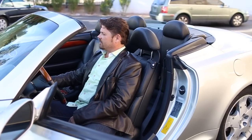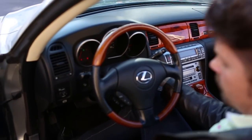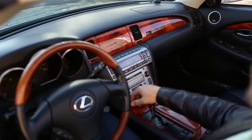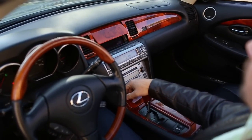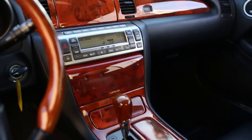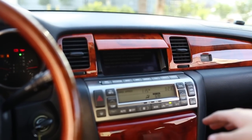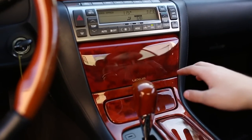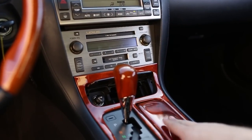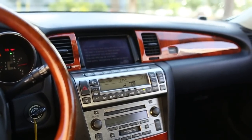Come around and take a look at this. This is kind of another cool feature. I'm going to go ahead and turn the car on. But hidden behind that little panel there is your navigation system. Of course, you can go through all your menus for navigation, stuff like that, which is kind of cool. Mark Levinson sound system on it. This also has a Sirius system, if you look in there, with a remote. So you have digital radio and Sirius sound.